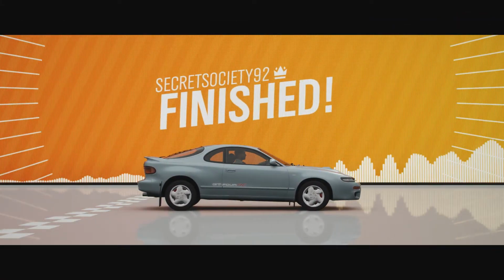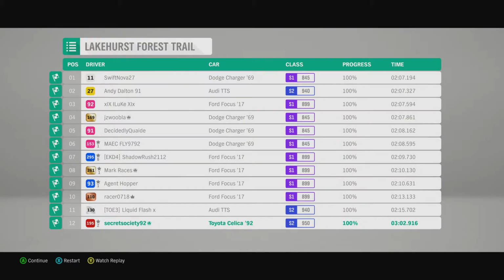Huge amount of speed across the finish line there at 196 miles an hour, and a really rather solid time there of 2 minutes 2 seconds 0.916. It's absolutely blitzed the slightly newer GT4, which managed, like I said, 2 minutes 4 seconds 0.751, so it's nearly 2 seconds quicker than that.